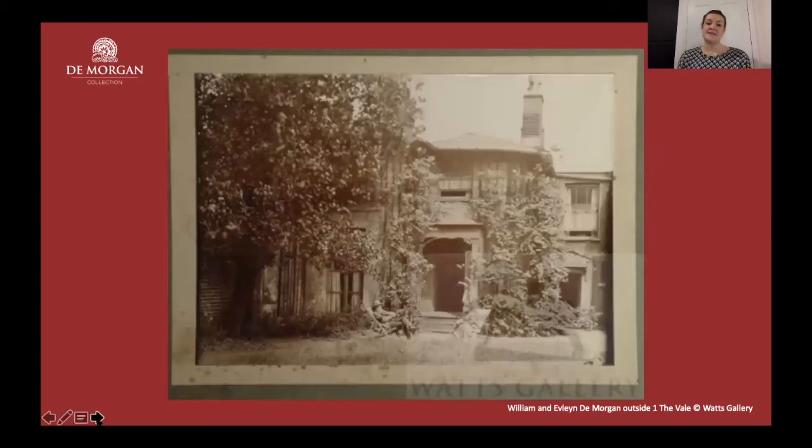This is a picture of them in their garden. I'm very sorry it's not a very good reproduction, but if you look just by the doorway, you'll see two figures in deck chairs. We've got William on the left and Evelyn on the right-hand side there. And this was their beloved home at number 1, the Vale in Chelsea, just off the King's Road.